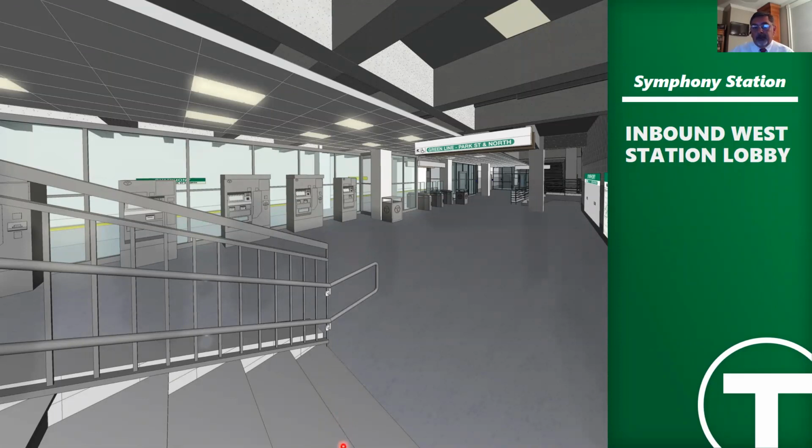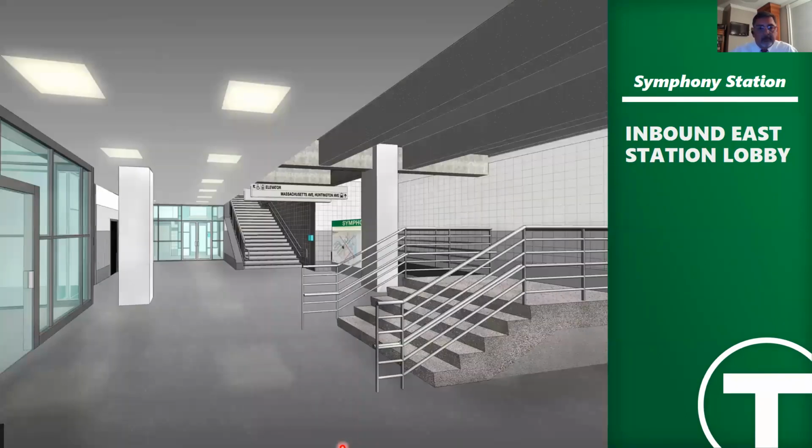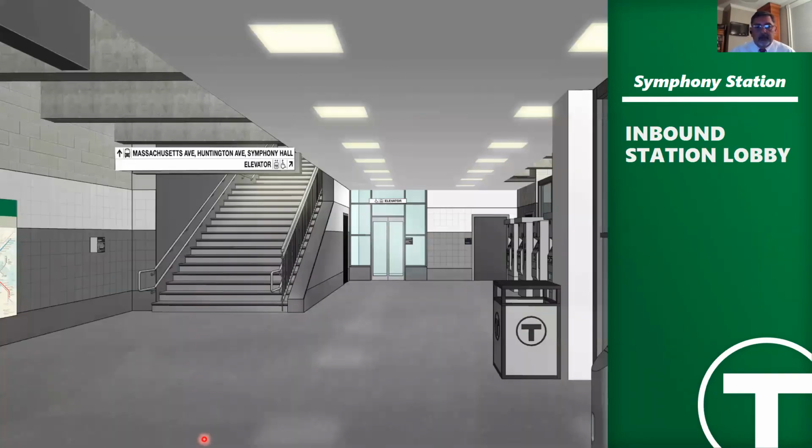Coming down the stairs from Huntington Theater or Symphony Towers, you're looking toward the fare machines and platform entry gates. This view is further into the lobby just past the fare gates, looking toward the area of refuge and the elevator, which would lead you up to the Symphony Towers or in the direction of the Midtown Hotel. Turning around from the previous view, you will see the elevator and stairs, which would lead you back up to Huntington Theater or Symphony Towers West.